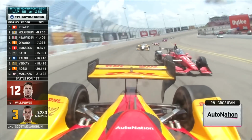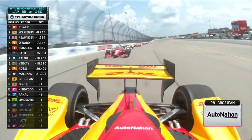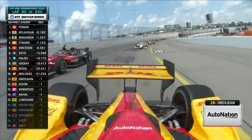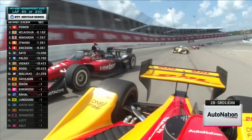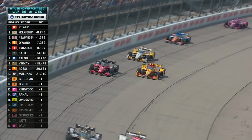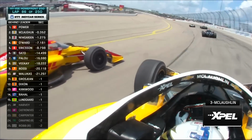You know, when you're the leader coming up on lapped cars like this, it's like being in the left lane on the freeway and coming up on a truck sitting there right at 55 miles an hour. You just want to find a way by, but they're right where you want to be. Right, outside with the 12. Oop, still there. That was close. Still there. And Power is able to put Grosjean in between him and McLaughlin momentarily.